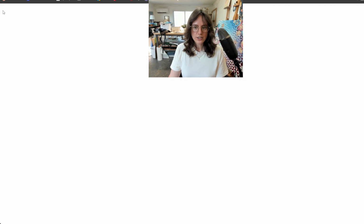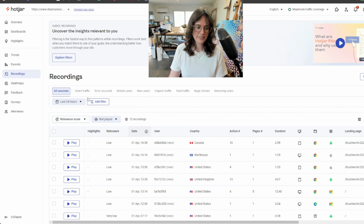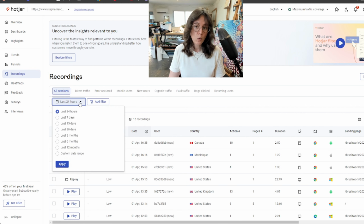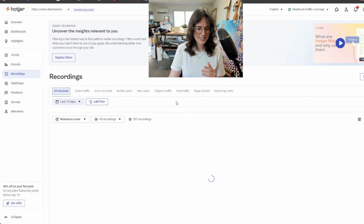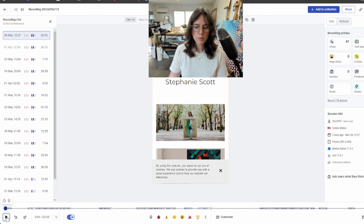One thing I like about Hotjar is that it'll tell you about the priority list. So when we go back, I want to see some high relevance. One thing I really like about the recordings here is that you can look back quite a range. I want to see what are the top ones from the last, let's say 15 days, 2 weeks about. And I want it to be rated by high relevance. So let's click here and see what we can get that are really moderate to high relevance. This is an example of someone being a mobile user, and they went to my website through a direct link. It's an unknown referrer, but I'm pretty sure this is from something I've done.